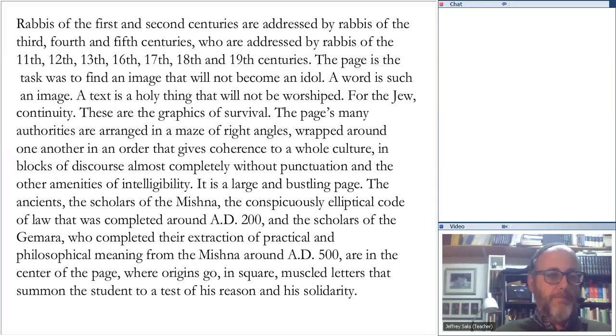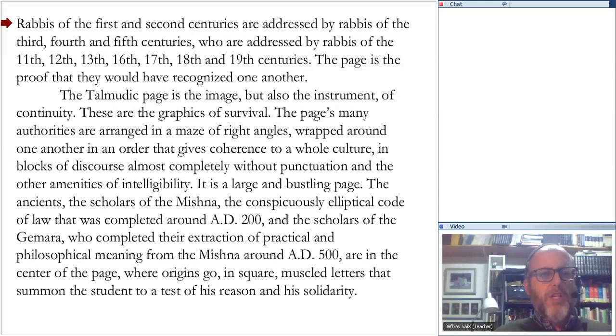How is time abolished? On the page of the Talmud, rabbis of the first and second centuries are addressed by rabbis of the third, fourth, and fifth centuries, who are addressed by rabbis of the 11th, 12th, 13th, 16th, 17th, 18th, and 19th centuries. The page is the proof that they would have recognized one another. That, of course, is reminiscent of a very evocative passage in the writings of Rabbi Soloveitchik, which we've seen together in the past many times, about the symposium of the generations, that the generations of teachers and students of the text are in colloquia with one another through the page of study. The Talmudic page is the image, but also the instrument of continuity. These are the graphics of survival.